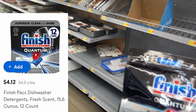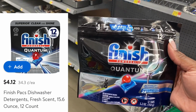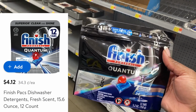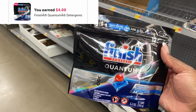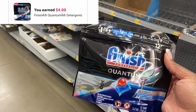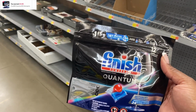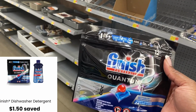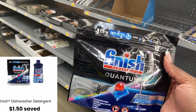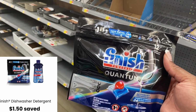Next deal I'm grabbing is on the Finish Quantum. So these are $4.12. I'm going to be submitting back to Ibotta for $4 when you buy 2. And I also have $1.50 rebates on the coupons app and Alexa, so you can submit back for $3 total. That'll make your final cost just $1.24 for 2 bags, or just 62 cents each.